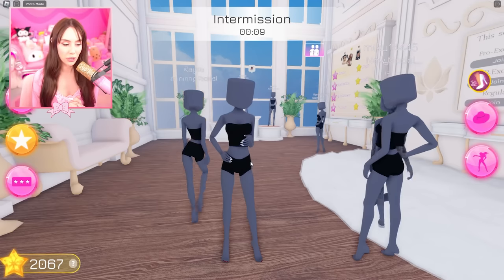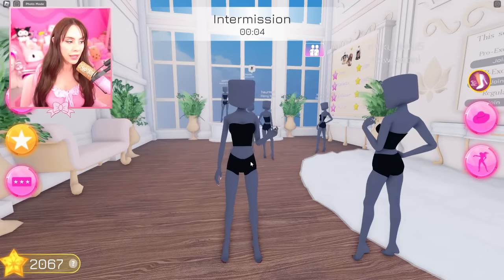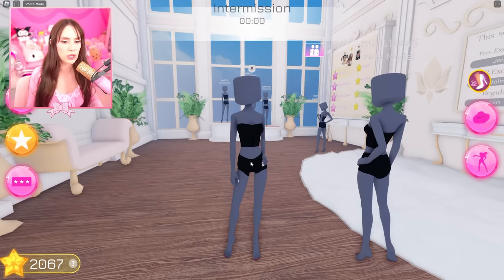Hello everyone, today we are going to be seeing which outfit is going to hit more, which is gonna slay more, Girly versus Goth. So we are in a Dress to Impress server right now and I just purchased the theme Girly. I feel like I am a girly girl through and through. So will that be able to transfer into my outfit in Dress to Impress?